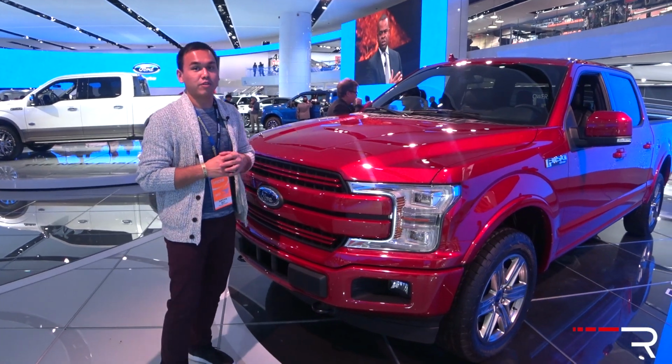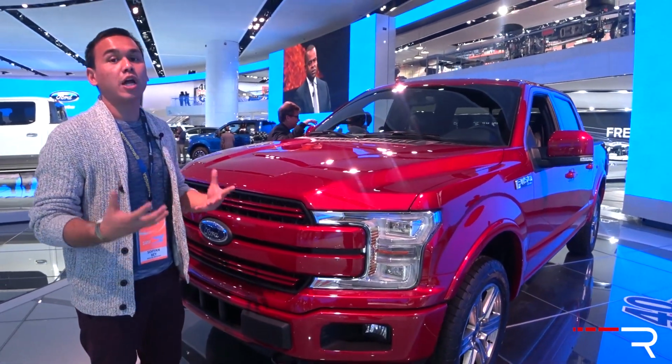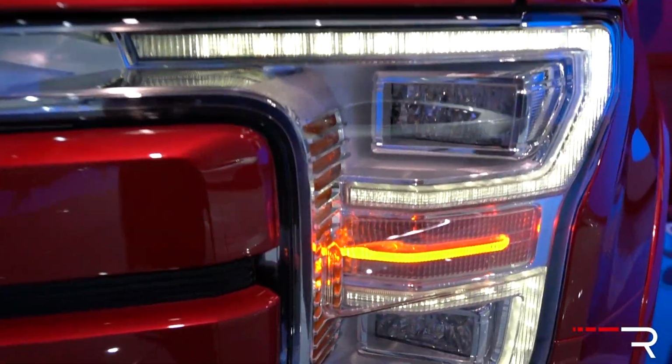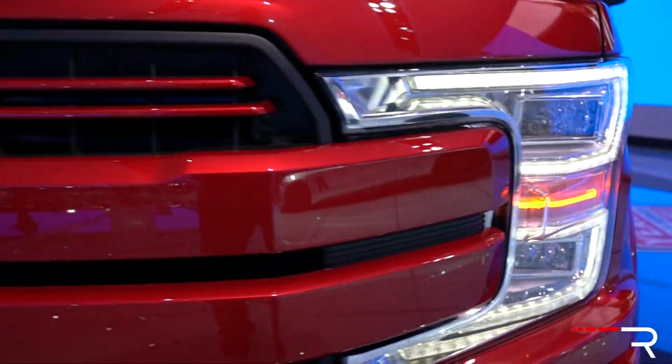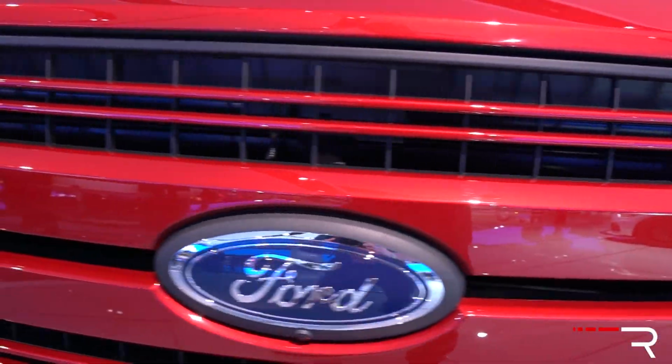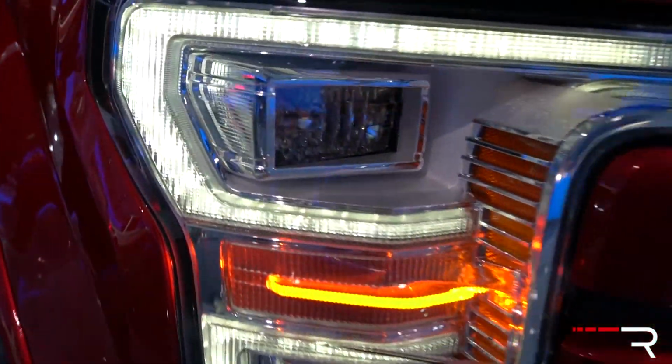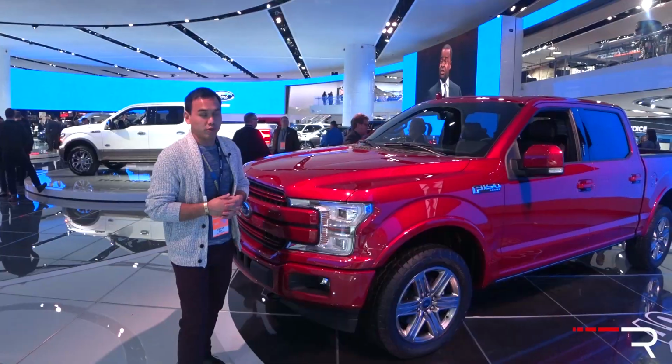Now, looking at the design of this refreshed F-150, you can see it takes a lot of design cues from the just introduced Ford Super Duty. The same kind of LED look in the headlights. It's a little bit wider looking this year, and it has a very bold, menacing look, especially with this grille design. It literally just looks like a scaled down version of the current Super Duty truck.